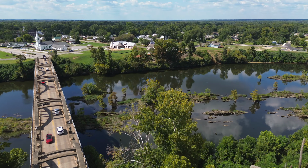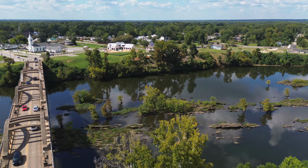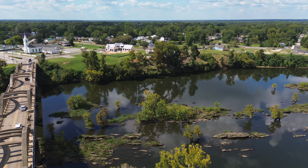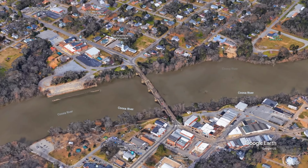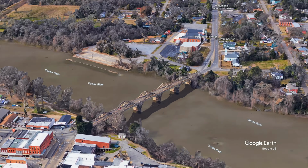Whether you're looking to move to Wetumpka, Alabama for the beautiful scenery and outdoor activities, the quaint downtown featured on HGTV, or the school system, my hope is this video gives you a little more information to help make the best decision possible for you and or your family. Located in Elmore County, Wetumpka has about 7,400 residents. Most of them commute into Montgomery for work.